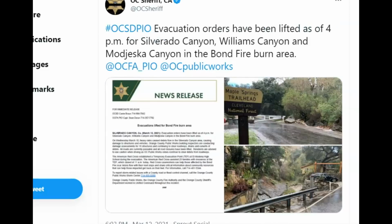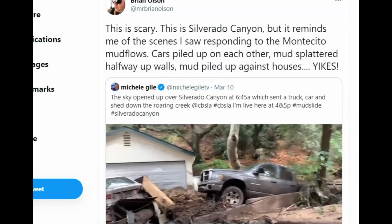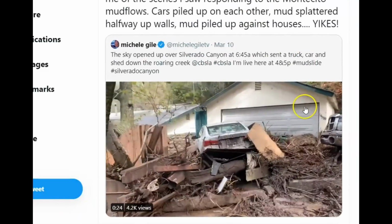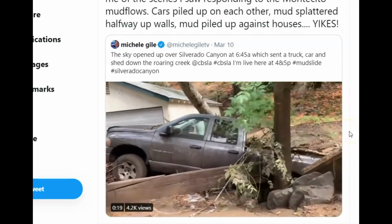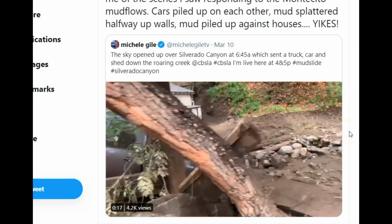OC Sheriff Department, California, shows that the evacuation orders were lifted for that location. But you have to prove that you are a resident of that canyon before they'll allow you to come in. Brian Olson also posted a Twitter video of the devastation. Yeah, it's just amazing. Yeah, the poor people.